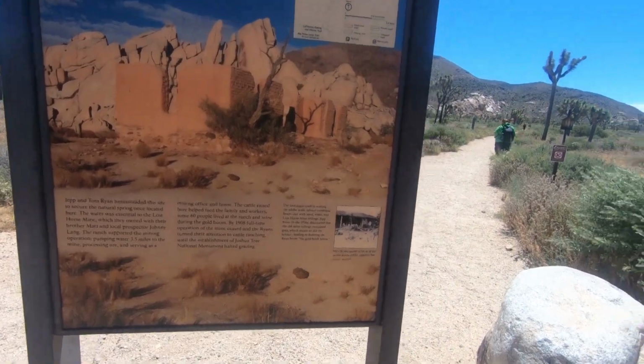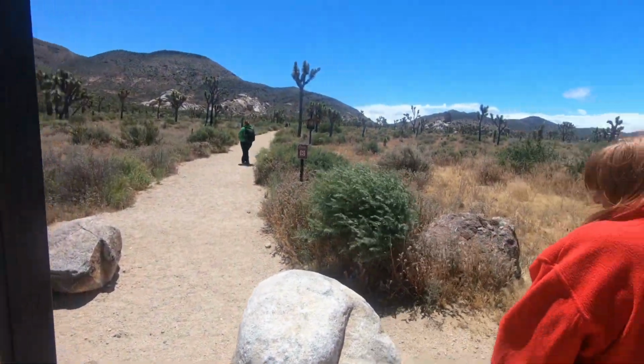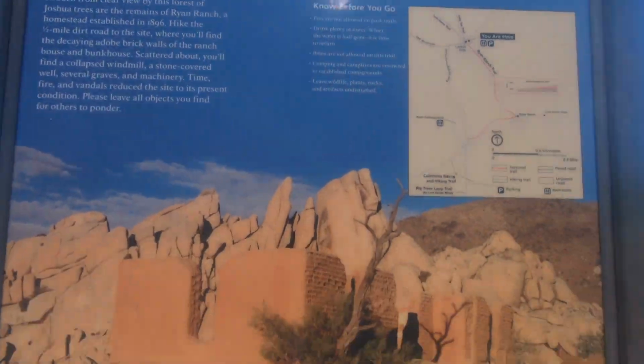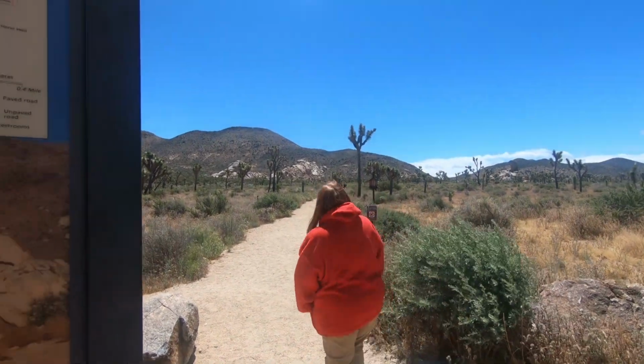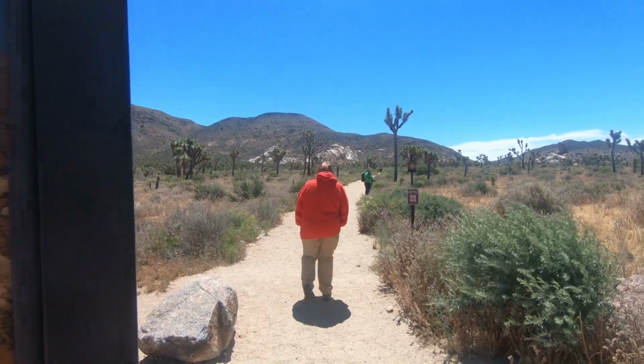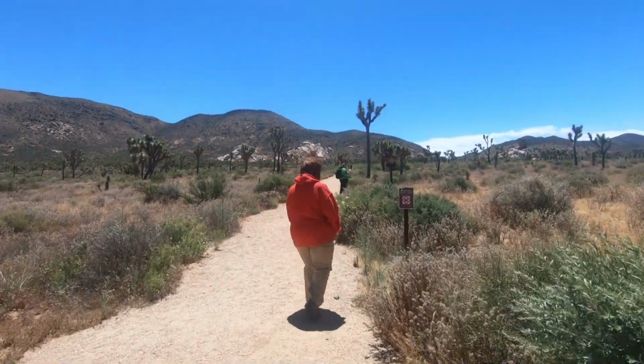Okay guys, we're here in Joshua Tree today. A normal place for us. We're going to do Ryan Ranch. It's a little ranch house. I think it's about a mile. Half mile. A little over half mile to the ranch.